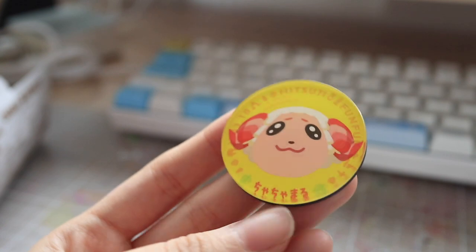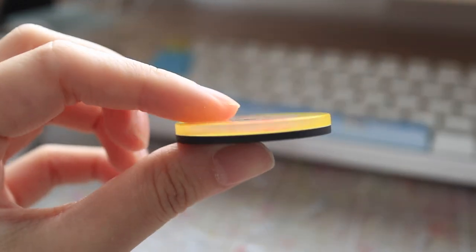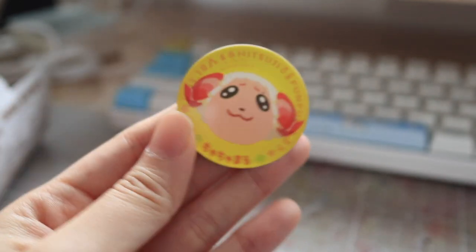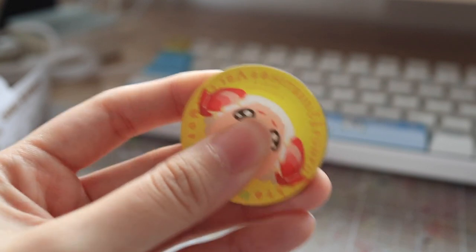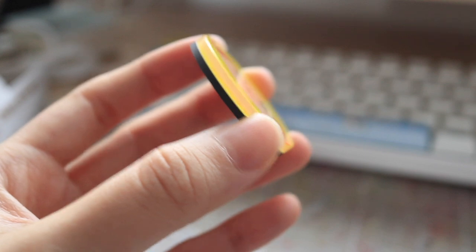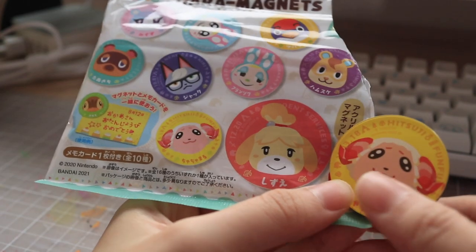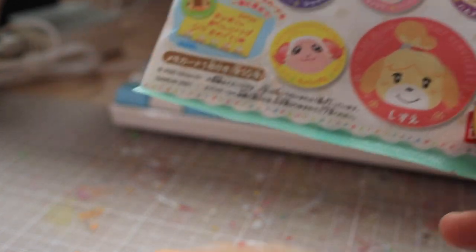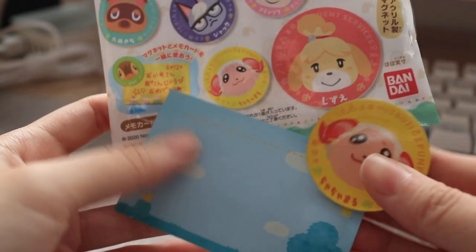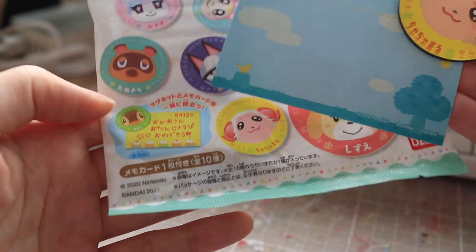I got Dom. I love Dom. Dom is so cute. The magnet is a lot thicker and way better quality than I expected it to be. I thought it'd be one of those really thin, bendable, like bendy magnets, if you know what I mean. But no, it's like an acrylic block. It's like a resin block. I love it. It's so cute. Okay, now that I revisit the packaging, I see that card that came with the magnet. I guess you're supposed to write notes on it and then stick it to your fridge. So it's like memo. Aww, how thoughtful.